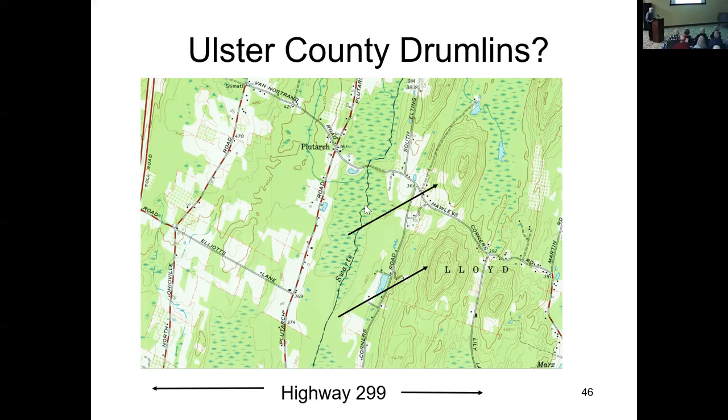So if you want to impress your friends or confound your enemies, you can identify some of our local hills as drumlins, and they'll think that you're very erudite. By the way, Illinois Mountain is probably not a drumlin. So let's go back to Lake Albany and discuss the one feature that I haven't talked about, and that is the Hudson River.